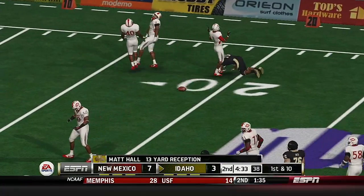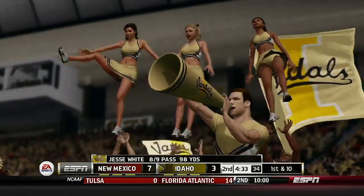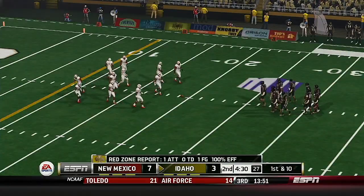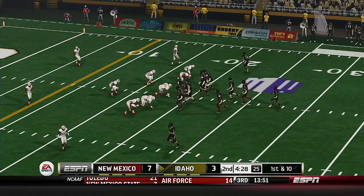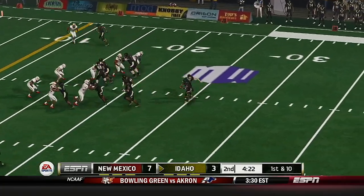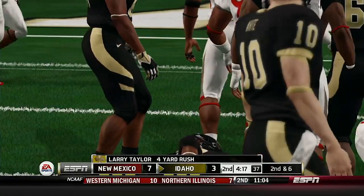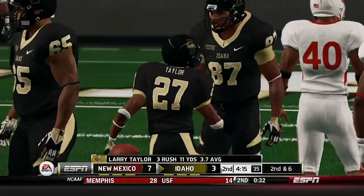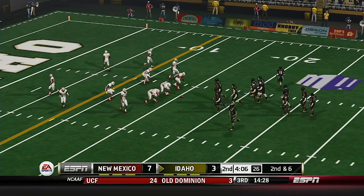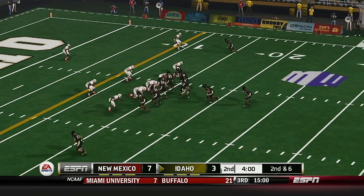19. Takes it up the middle for a nice run. That makes it second and 6. From the 15-yard line, it's second down. Mike nine.